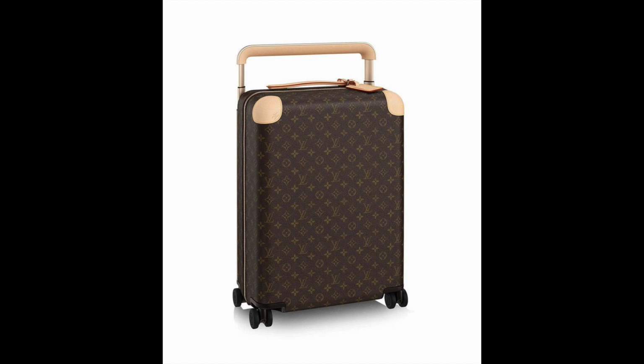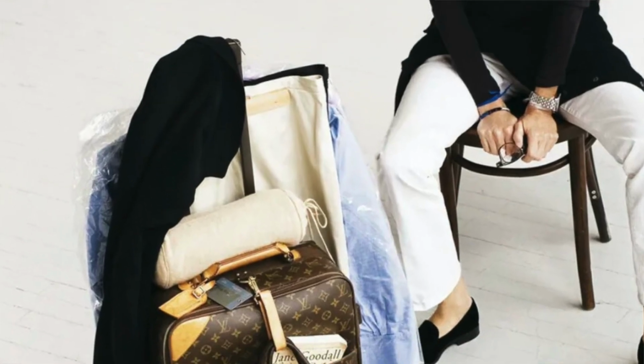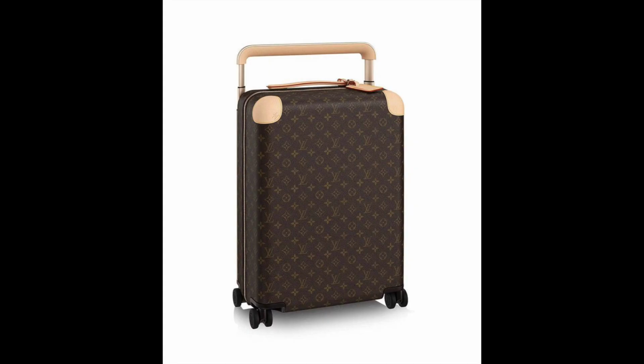Yes, it may seem excessive, like it's a piece of luxury luggage, but I think this totally makes sense for her. Some people may argue, and I see this criticism too, is Louis Vuitton luggage the best? It may not be, but maybe in 2000 this was probably one of the best options.